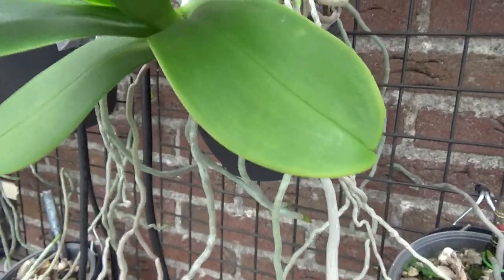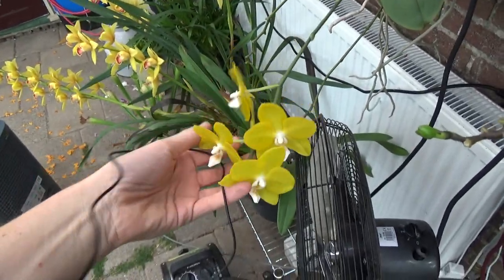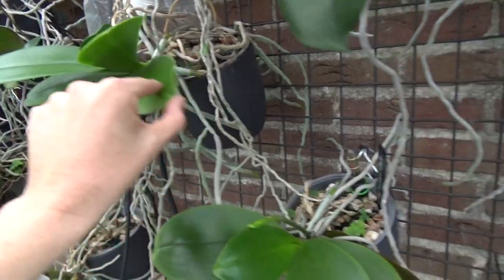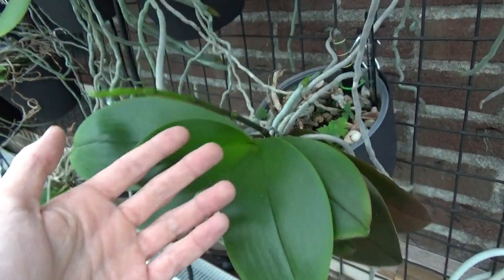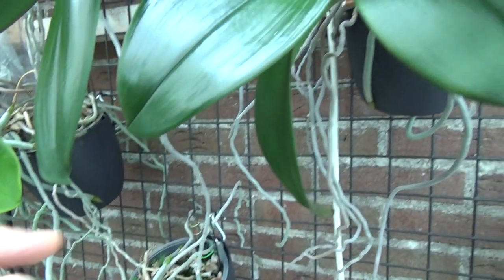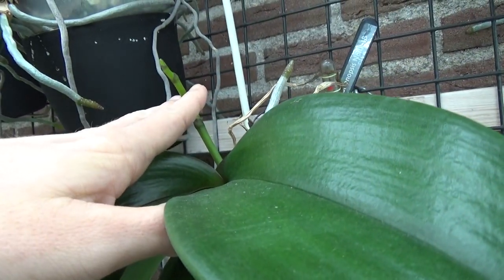Whoops, stuck again. This is what's happening, the wire of my mic. There we go. So yeah, it was this one. This one is not flowering. But obviously this one underneath it is, it's not spiking, I should say. This one is spiking. Then we didn't have a look at this one yet. Obviously it makes a beautiful spike.